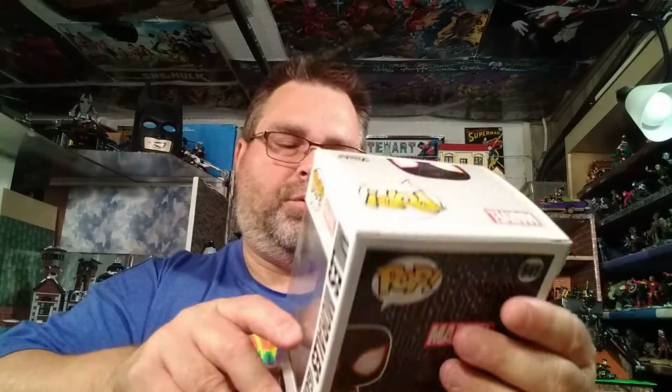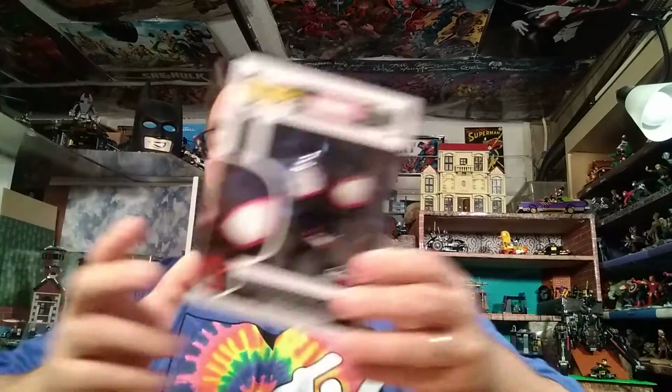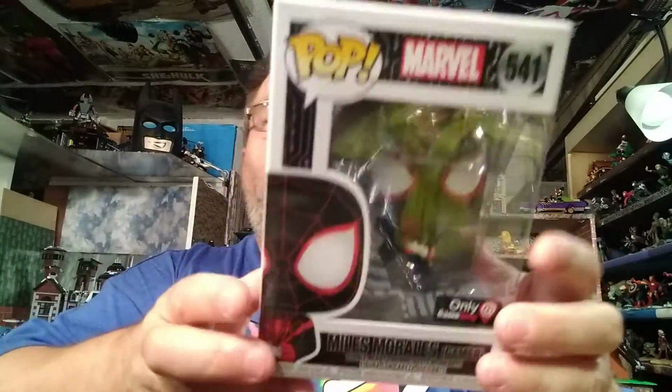I guess it looks like an Xbox controller, which is a cute idea because it's GameStop and it was a GameStop exclusive, and box, and anyways, that's it, only at GameStop. And so it's cool that they made him playing video games. Like I said, the chase would have just been him with his mask off, and you would have seen his face. But same pose and everything.